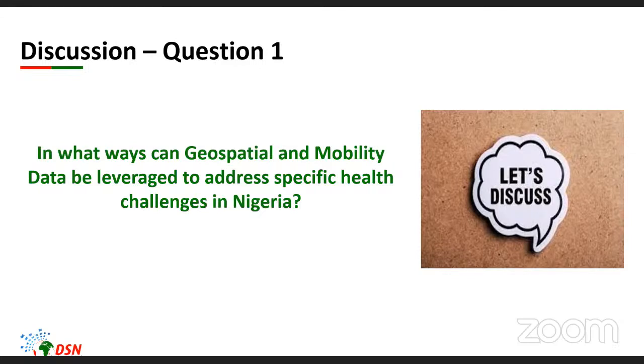So in a nutshell, what I'm saying is that when we look as an organization, how can we harness this to develop specific interventions? I'm talking about public health now, to specific groups of people and to address specific problems in the public health sector. I think I'll rest my case for now.